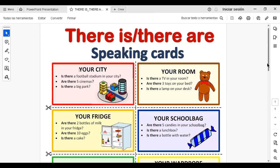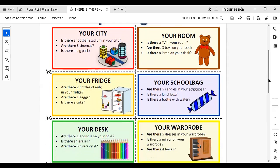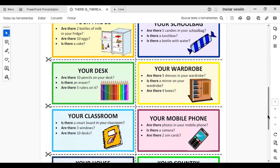Okay. No candies. And how about a bottle of water? Is there a bottle of water? Yes. Okay. Yeah, that's important, right? So you have to drink a lot of water nowadays.